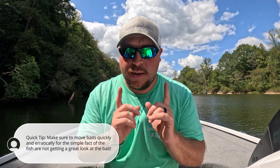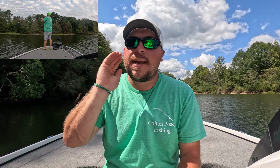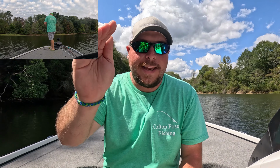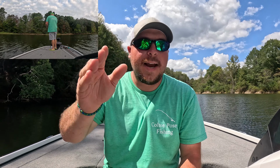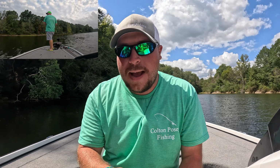Now, let's talk about the creeks, because this is the fun part, and this is where you can catch a lot of fish and a lot of big fish. Most of the time, 99% of the time, this time of year, I'm going to start at the mouth of a creek and start working my way back, covering water very quickly. You can cover an entire huge creek in 30 to 45 minutes, as long as you do it efficiently with the right bait and you're casting at the right stuff.